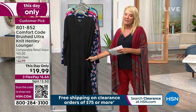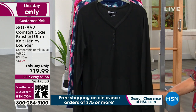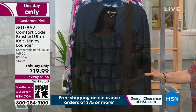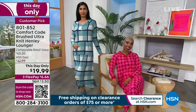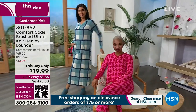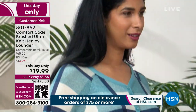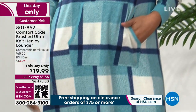And it's from one of our favorites, Comfort Code. I have a lot of Comfort Code in my wardrobe because it's so soft, it's so yummy. And this is our Ultra Knit Henley Lounger. It's not thick and heavy. When you see the girls come out, you'll think, oh man, is that a super dead of winter January, 12 feet of snow on the ground weight? It's not. Literally, if you have air conditioning, you can wear this and be super comfortable.